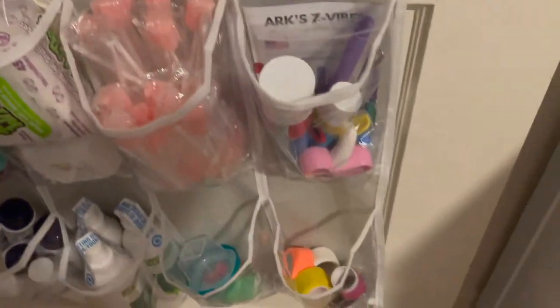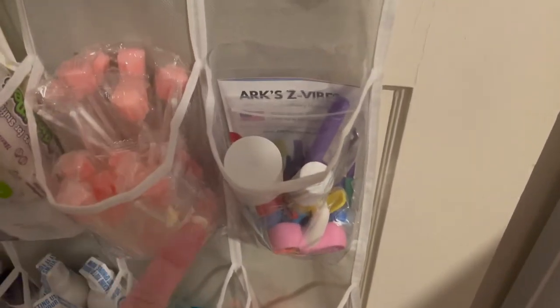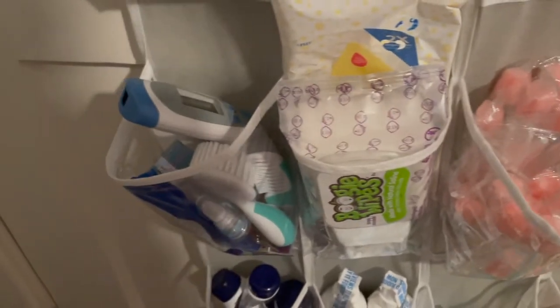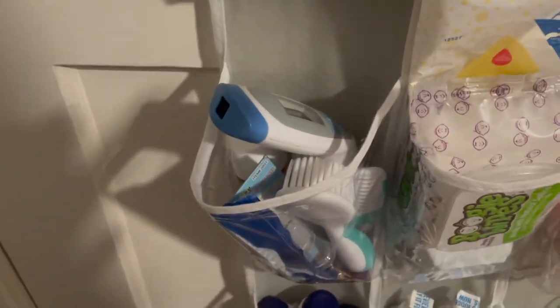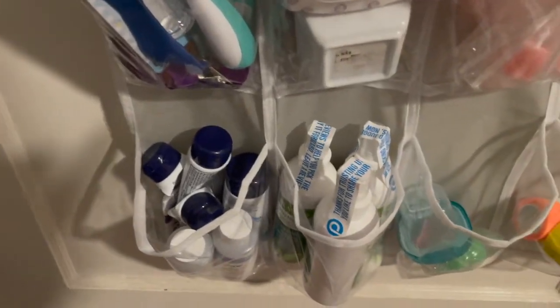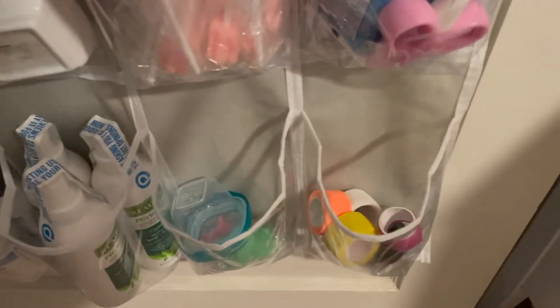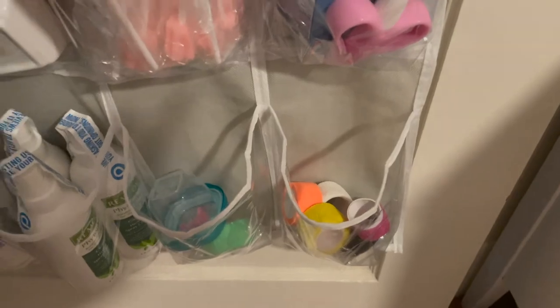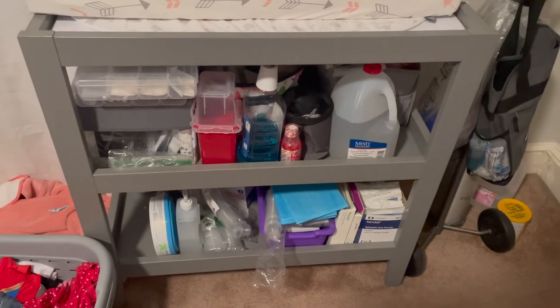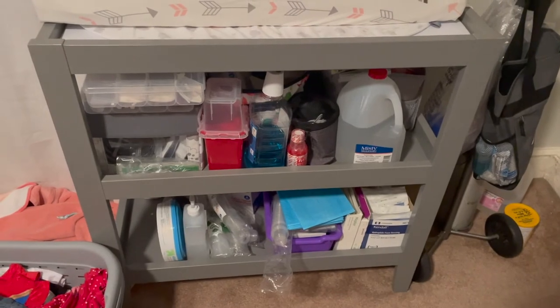Down here is her therapy oral care type stuff. So it has her Z-Vibe toothbrush, that kind of thing. Oral swabs, general wipes, comb, thermometer, that sort of thing. Down here is diaper cream, cleanser, and Coban, because we use the Coban for her pulse ox. This is the last thing. I know it seems like so much, but it really is so much.